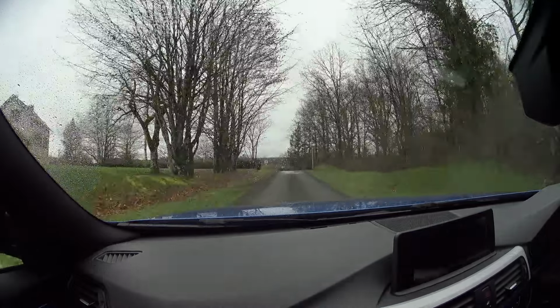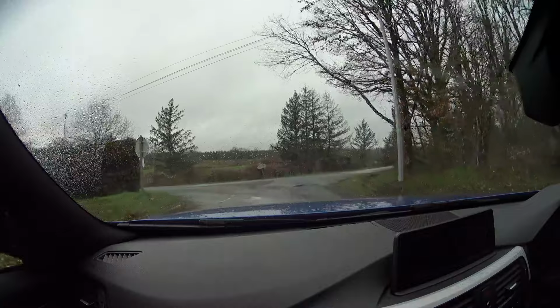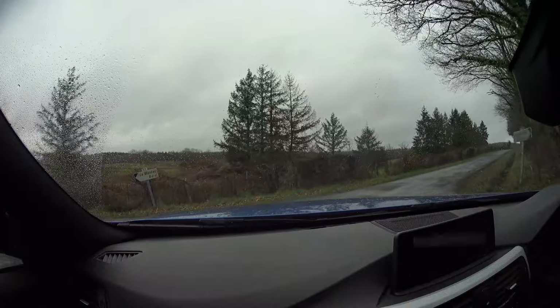Feels a bit weird because I'm sat on the wrong side of the car. Yeah. I've got used to sitting on the left. It bothers me because I said the TD6 was right hand drive. You're good.